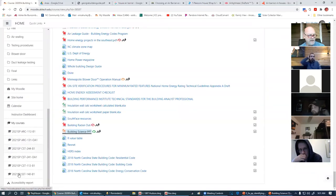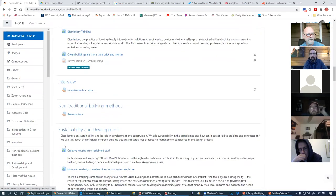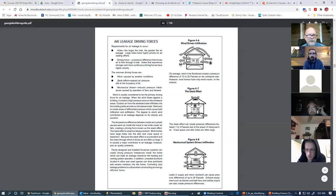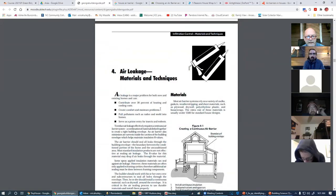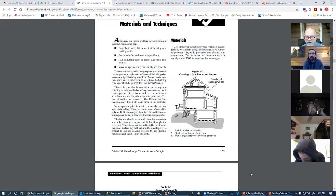So today we are going to talk about the air barrier. I posted a couple of things up there that you might want to read through that are pretty cool. They talk about this stuff a little bit. Basically, the book, Georgia Builder's Guide, it's chapter 4 that I'm going to be going through today. Yes, chapter 4, air leakage. And again, we're talking about creating a continuous air barrier.